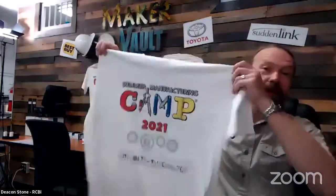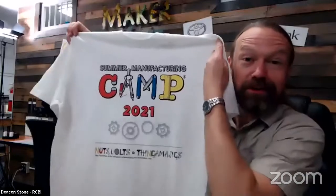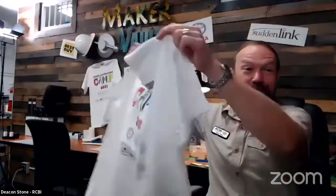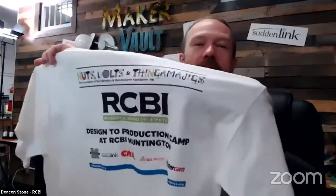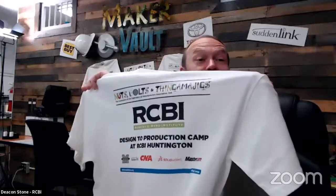Everybody is also going to receive a camp t-shirt like this t-shirt. Supplies are limited, so we have some other cool t-shirts from our maker camps that we're going to provide to you. This camp was kind of for Huntington, although we know we have kids from all across the state, as far flung as Morgantown and other locations around the state.